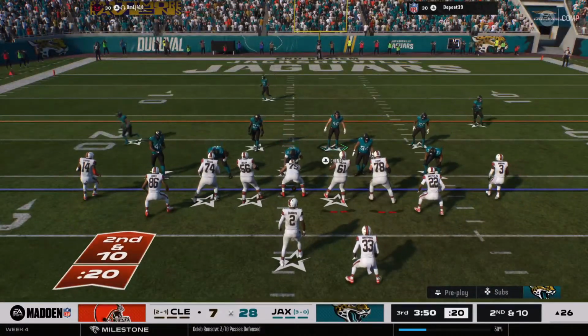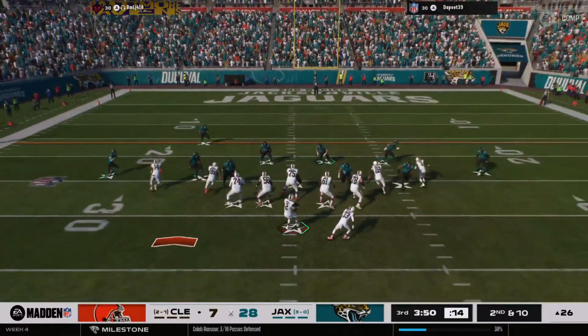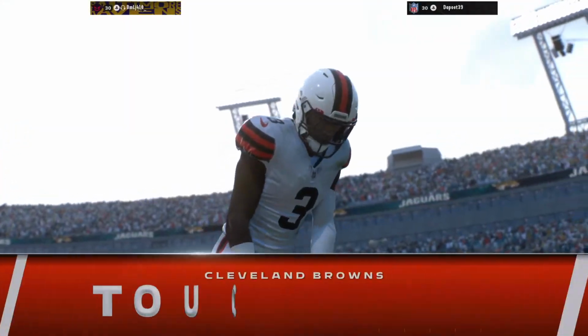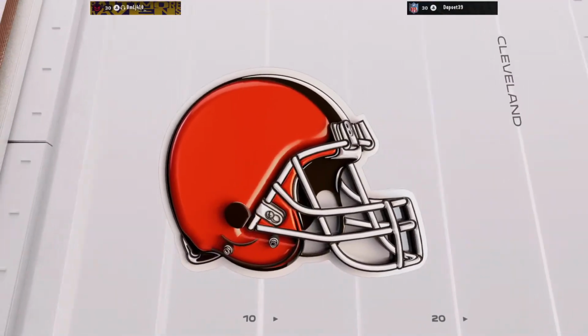Still 10 to go. 2nd down now from the 26. Ready. Into the gun. Here's Sanders. Touchdown, Cleveland. The Browns start the 2nd half with some needed points. Jordan Addison, the touchdown.